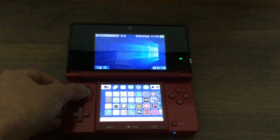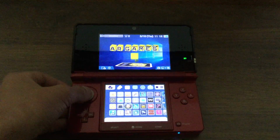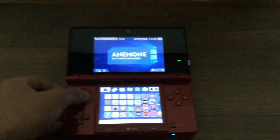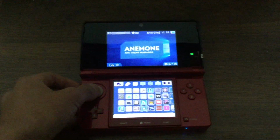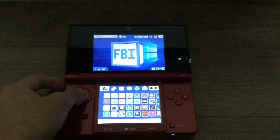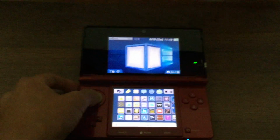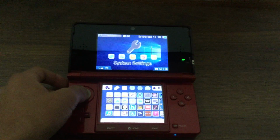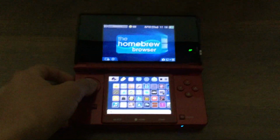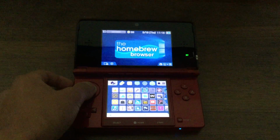Face Raiders. AR games. Animal Crossing 3DS. Homebrew Launcher for the 3DS. FBI for the 3DS, which is how you install CIAs now. System Settings, Homebrew Browser. Homebrew Browser is just the same thing as the Homebrew Launcher, but with a different name, so I don't know why they made that.